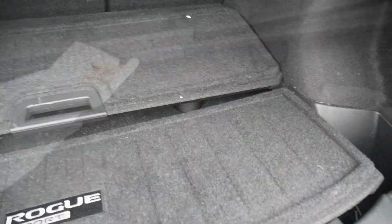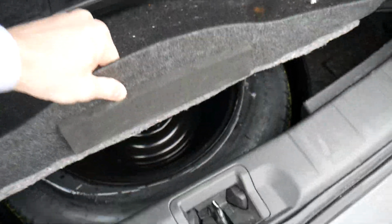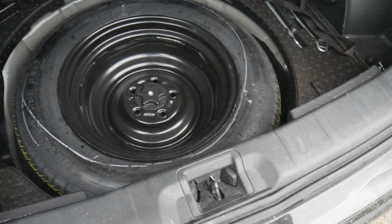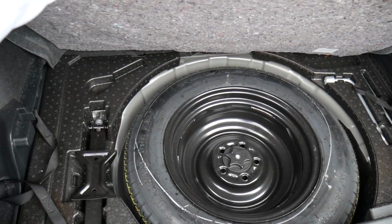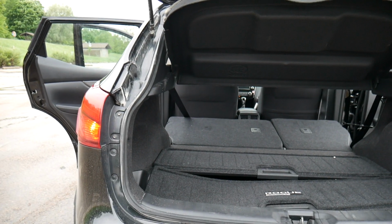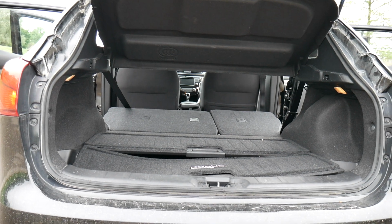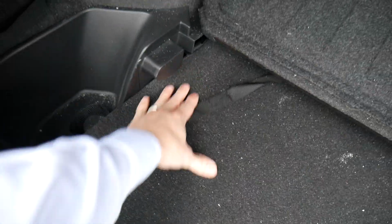Underneath this sort of modular system is the actual floor, and it's a very thin piece of plastic. Underneath there is the spare tire and the tools you'll need to change the spare. I do want to note, though, that this is super thin, and even on my Rogue Sport, which is fairly new, I already noticed it was starting to basically bow a little bit, and I had to use my hands to force it back into place, so I wouldn't expect this to last very long.